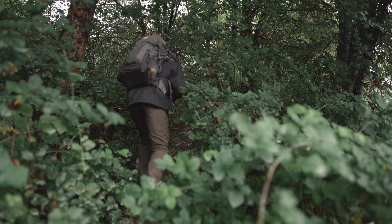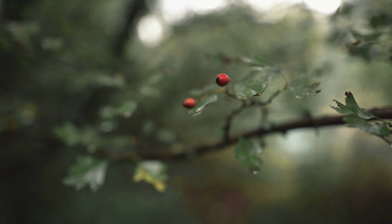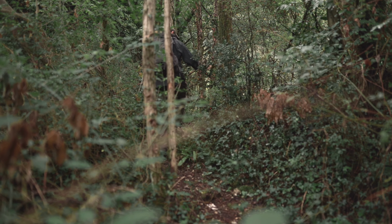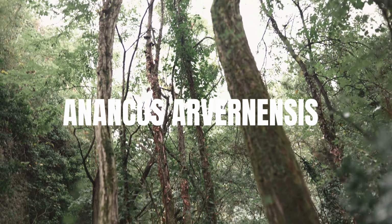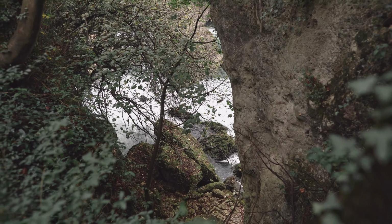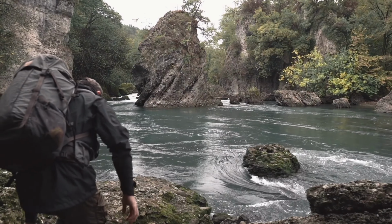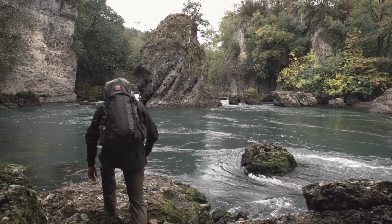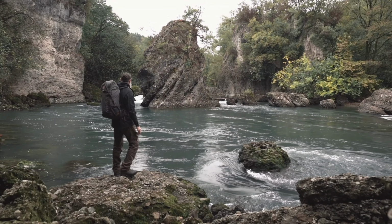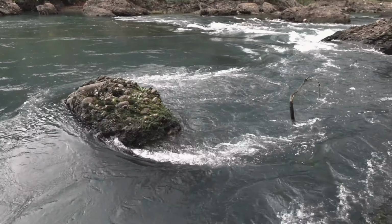By the way, in April 1949, at the height of the Three Horns site, a molar of a mastodon was found. This animal belonged to the species Anancus arvernensis, with straight fangs without curves. The extinct animal lived 10 to 1.1 million years ago, ate foliage, shrubs and fruits, and weighed 5 tons and stood 3 meters tall. The molar was donated to the Civic Museum of Natural History in Milan.